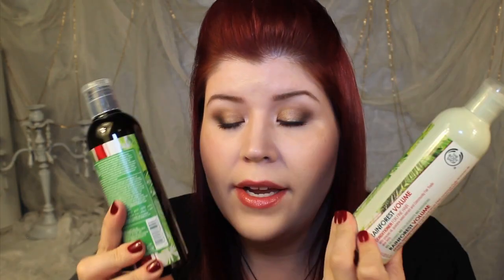So I got the Rainforest Volume Conditioner and Shampoo for fine hair. And what sold me on this is that it's no silicones, no sulfates, no colorants, or no parabens. So I'm excited for this. Especially since my hair is obviously colored, red hair being one of the hardest to maintain, I'm hoping that this will not strip the color out and that it will leave my hair smelling amazing.